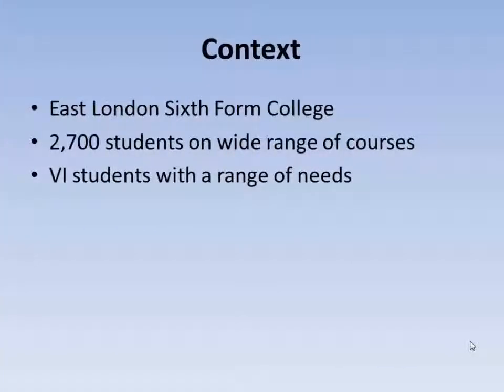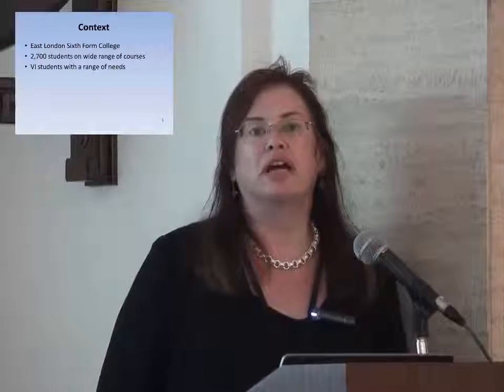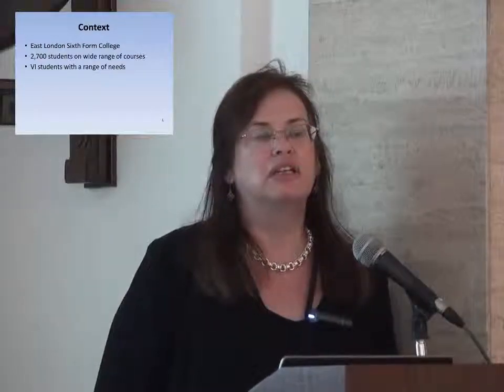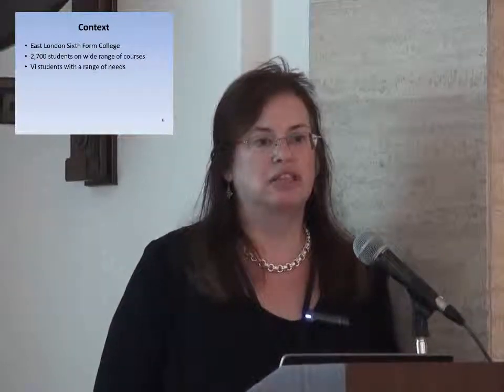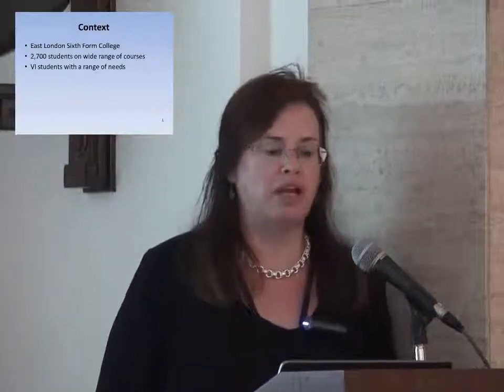Okay, for those of you who don't know NewVic, it's a sixth form college in East London. We have about 2,700 students. They take a wide range of courses. We have everything from foundation level courses, vocational courses, as these two both mentioned, they're doing vocational BTEC courses, and A-level courses, and every year we have a large number of students go on to universities. Among students we have a large number who have different needs and need help with accessing the curriculum. Among them, always, there's half a dozen or so who have visual impairments.